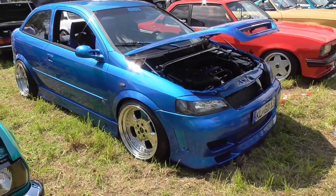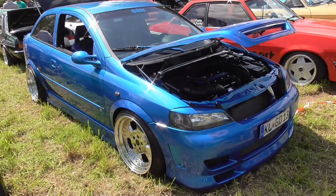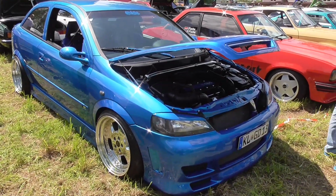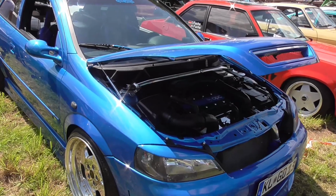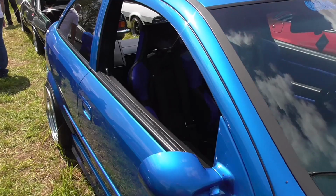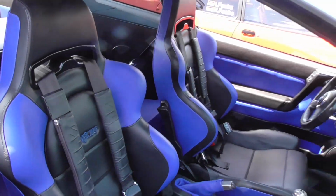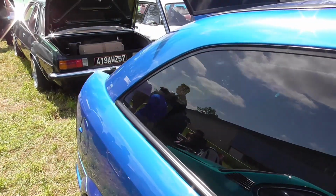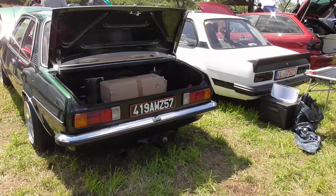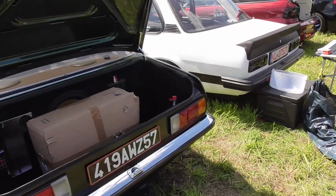This one is looking standard. This is, except for the grille maybe, Opel Astra G OPC. So this was the more powerful version. That's also a little bit tuned. It's a more powerful version from Opel. Loving this rear end of the Ascona. Probably from Denmark, I would say, because of the red line around the license plate.